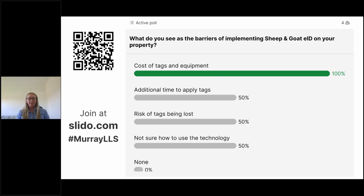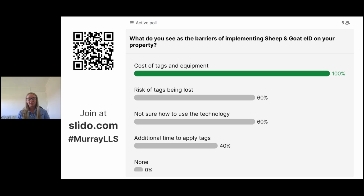So at the moment we've got a bit of a mixed number of votes. The cost of tags and equipment is the most voted barrier at the moment. Risk of tags being lost, I will touch on that a little bit in the presentation. And not sure how to use the technology, that's a very fair statement. It's very new for a lot of people. And additional time to apply tags. If you already have visual tags and you have to apply an additional electronic tag, that can take additional time. Otherwise, it should take the same amount of time as applying your current visual tags.